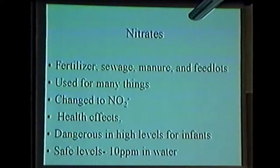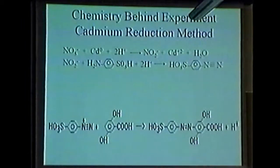It's dangerous with high levels for infants. The EPA has recommended that no levels exceed 10 parts per million. Basically, this is a redox reaction, where in the end, an amber-colored species is produced, which is proportional to the amount of nitrate that was first in the sample. So therefore, by using a spectrophotometer, you can analyze the original concentration of nitrates in the water.